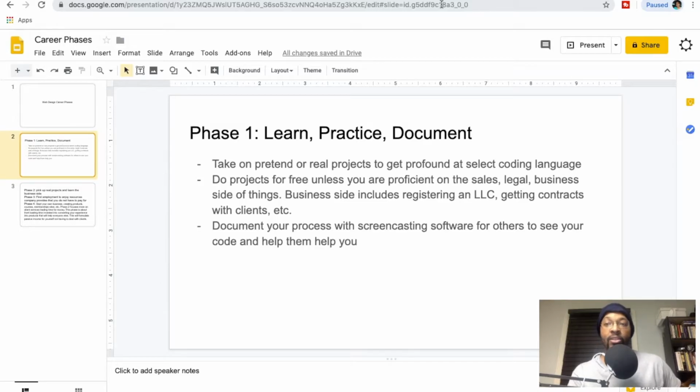Those are the things you want to actually take care of in the midst of you trying to become proficient at web design and starting this career. You have to be concerned about those things.